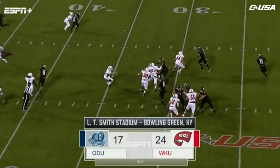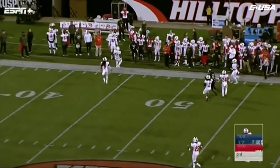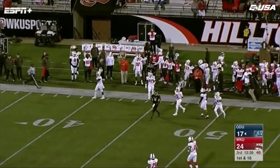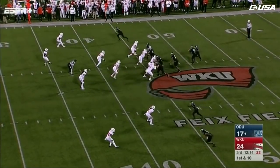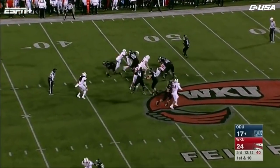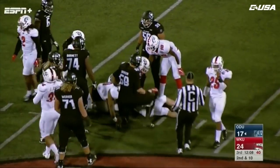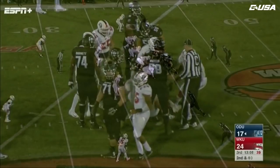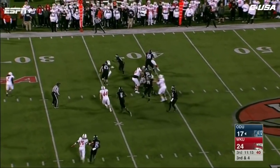Play action for LaRussa. LaRussa launches it deep down to Fulgham, who makes the catch and runs out of bounds in Western Kentucky territory at the 44. That's his game high fifth catch, 75 yards. Here's a handoff to the freshman, Will Knight, who's gobbled up in the backfield by Ben Holt, a loss of a yard. Third and 4 for the Monarchs, 1-for-3 tonight.